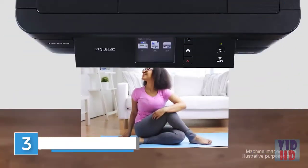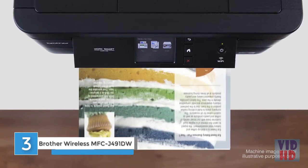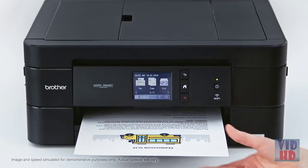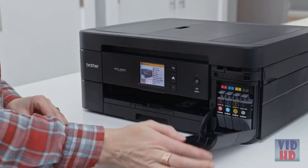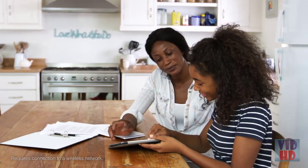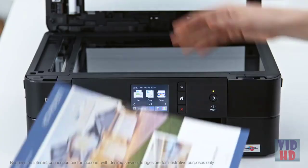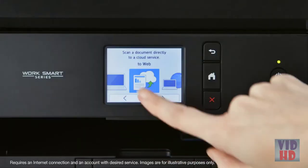Work, home, and school blend together in a kaleidoscope of activity we call life. So you need to be ready for anything. Luckily, having a Brother inkjet all-in-one printer at your side helps keep you moving. It's simple to set up, easy to use, and fits neatly into your busy lifestyle. Enjoy the freedom of wireless connectivity that lets you print or scan from virtually anywhere. Easily scan documents and photos to the cloud for effortless retrieving and sharing.